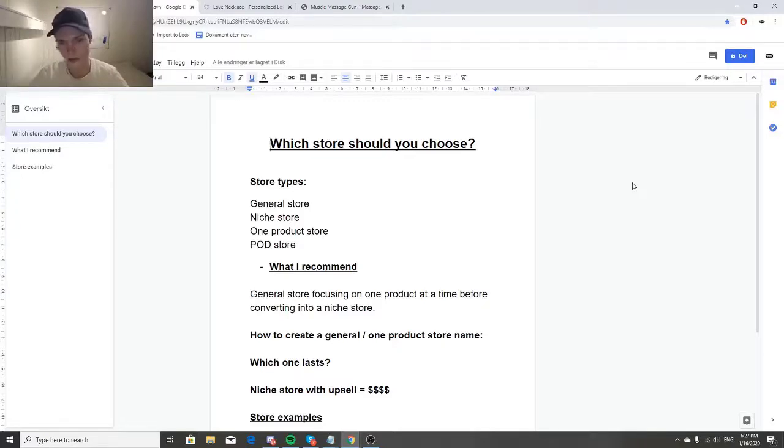And then we have the print on demand store. That is for you guys in the future, unless you're already doing well. Print on demand could be a 7 to 8 figure business, but there's no point starting with that. Just stick with a problem solver or unique product to start with, and you'll take it from there. Once you hit 6 figures, you could try a print on demand store.